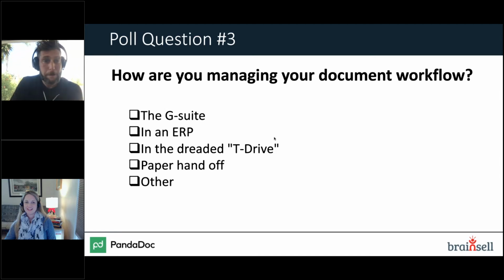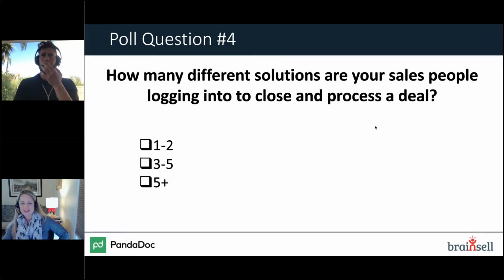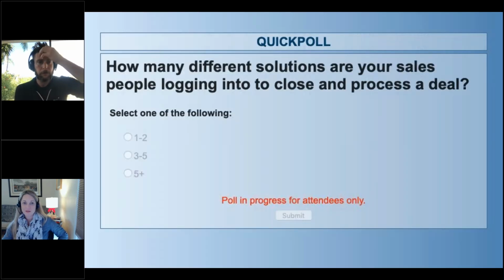All right. Great. So thank you guys for your participation there. I know we have a lot of people that are using Word docs from the first question, some Panda users. So hopefully if you're a Panda user right now, we'll be able to show you some new stuff too, and how it integrates to CRMs as well. So this is the 4th question. How many different solutions are you using? This is our final question.